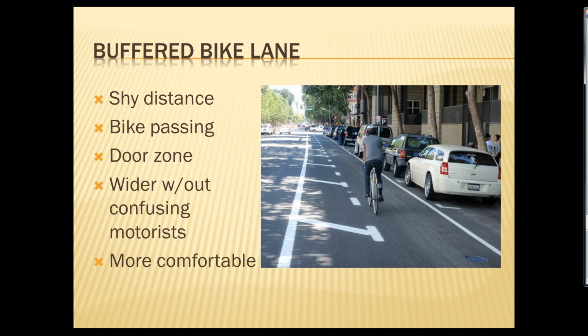Ideally, in some cases, you may want both. But if you're putting the buffer on the left side, you're maybe creating more space between the bikes and vehicular traffic. If you're putting it between the bikes and the parked cars, you're trying to keep that dooring crash from happening. I don't know if there's a preference or if it's context specific. I think it's really context specific.